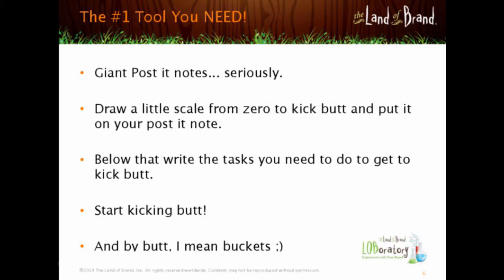to kicking butt. Or you see these all the time at fundraisers or at team meetings and that kind of thing, where you have maybe a thermometer that's moving up or some kind of vessel that's being filled as you reach your goals. Get artistic, get creative, do whatever you want. But basically the point here is that you're tracking yourself as you go so that you're seeing your progress.